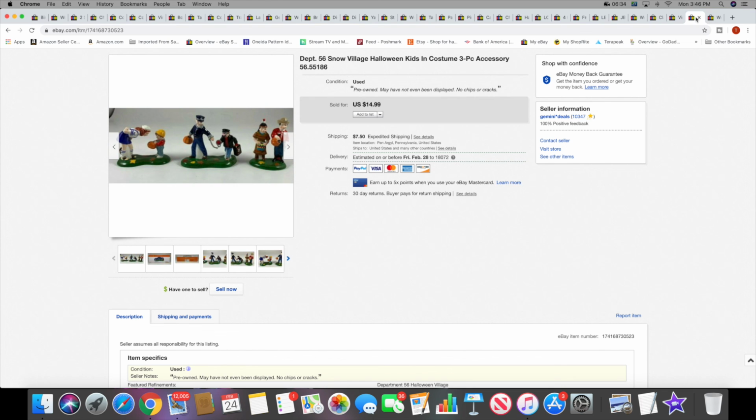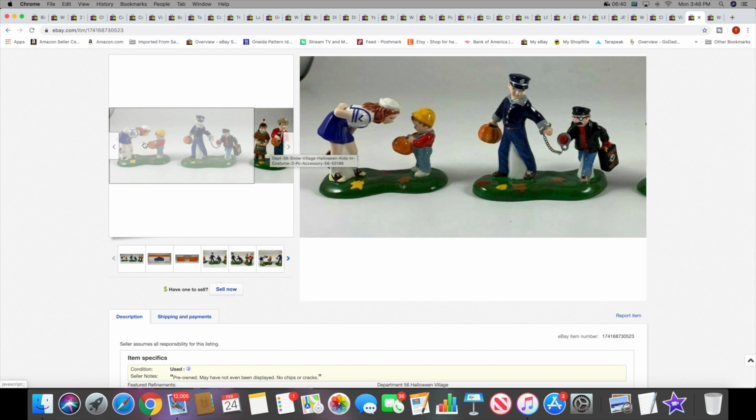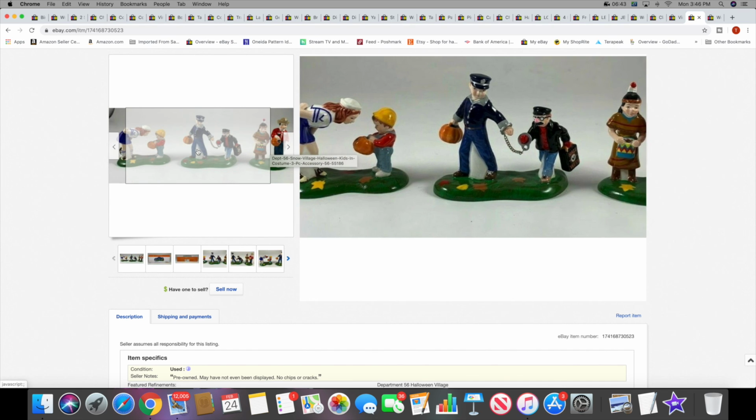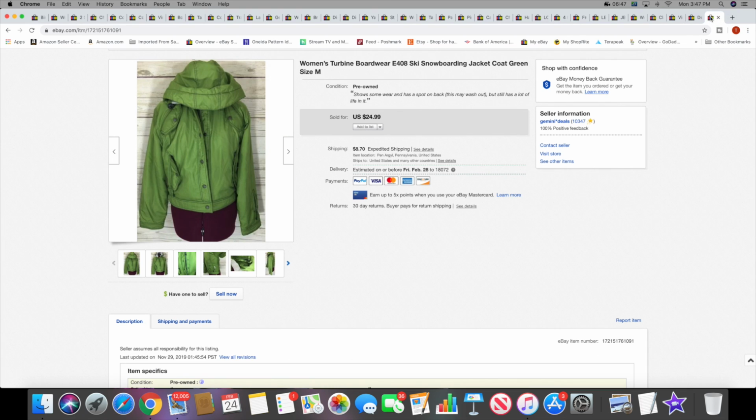All right, then I sold this Snow Village accessory kind of set. It's the Halloween Village, little trick-or-treaters in their costumes. This sold for $14.99 plus shipping. And lastly, this I've had for a long time. Oh my gosh, it has been a few years. So I think this came from the bins. This is a Turbine Board wear jacket. This sold for $24.99 plus shipping.